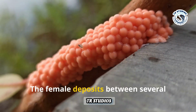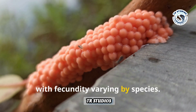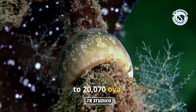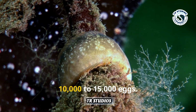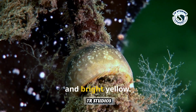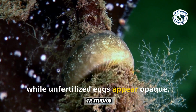The female deposits between several hundred to several thousand eggs, with fecundity varying by species. For example, Channa striatus may produce between 4,422 to 20,070 ova, and a 1 kilogram female can release around 10,000 to 15,000 eggs. These eggs are pelagic, spherical, non-adhesive, and bright yellow. Fertilized eggs are transparent, while unfertilized eggs appear opaque.